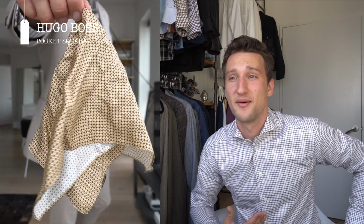Joseph Abboud, similar color scheme, just less parsley and more minimal in the pattern. Also didn't work. I just like the more monochromatic natural palette look, and I didn't have a pocket square for it. The last one's from Hugo Boss, which is more along the lines color-wise of the look, but I'm just still not really sold on it because why add it if it doesn't make me like the look more, right?